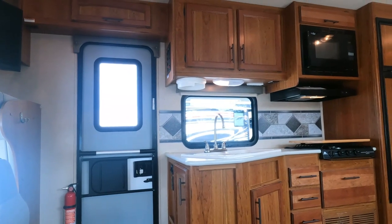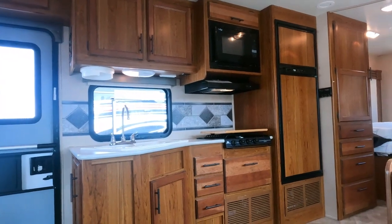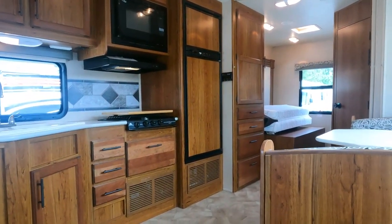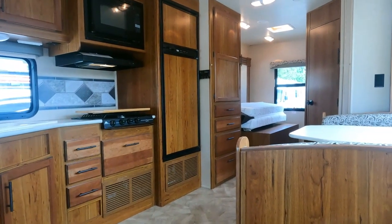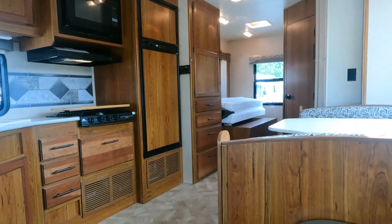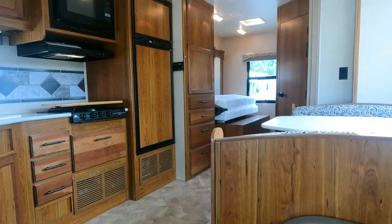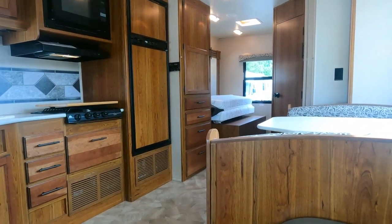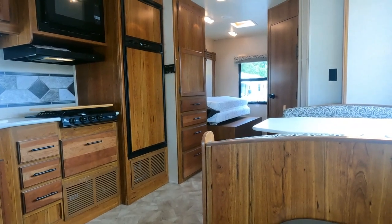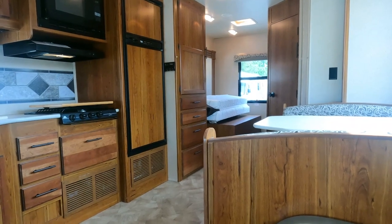Dual purpose vehicle. But anyway, this is a nice unit. It's a great size for small families. For larger families, it can sleep eight. It's a great size for a couple. It's just one of those all around floor plans that has multiple uses that multiple styles of families or couples can use, or even singles can use. I mean, it's plenty big enough for one person, two people, four, five, six, and be fairly comfortable.